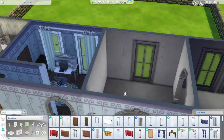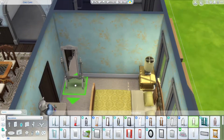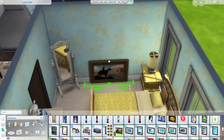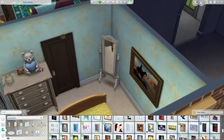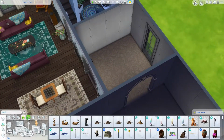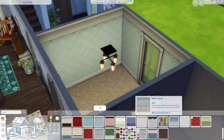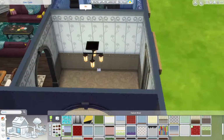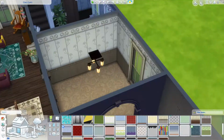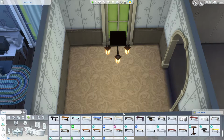I also realized, in the room with the computer, I actually had the windows swapped. So I had the inside of the window on the outside, and I didn't notice it at the time because I was trying to put curtains up, and I'm like, why don't these curtains work? Because I was using the Eco Lifestyle curtains. So I ended up using the ones from Movie Hangout, and then later on I figured out they were reversed because I had moved objects on. So I did go back and change them to have the Eco Lifestyle curtains, I think.